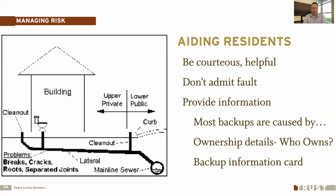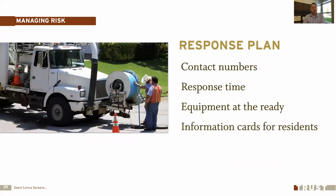So part of your response plan could be having those contact numbers in place, knowing who to call if you need help clearing or getting equipment out there. Have those numbers in place. Have a good response time. Have programs in place for that. Have your equipment ready to go. And then again, some type of information card that you can give to residents if there is an issue, who they would call, and possible recommendations for helping them out there. But part of that is having a plan. So knowing your system and then having a plan can help prevent backups and from making them worse.